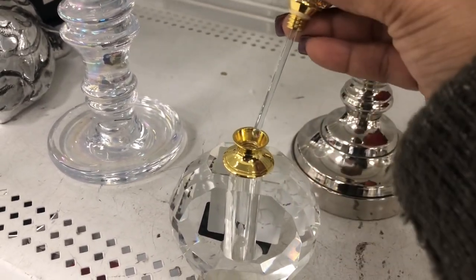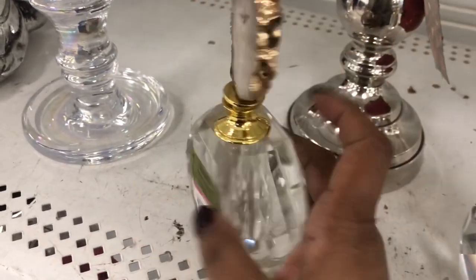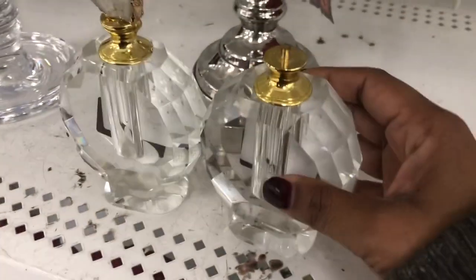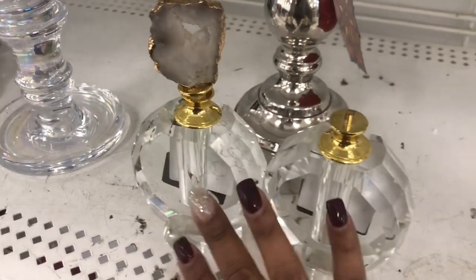Oh, there we go. So it's actually a perfume bottle. $9.99. Yeah, if it was fixed, it would be really pretty, and they had two of them. But maybe this broke off or someone stole the crystal part.